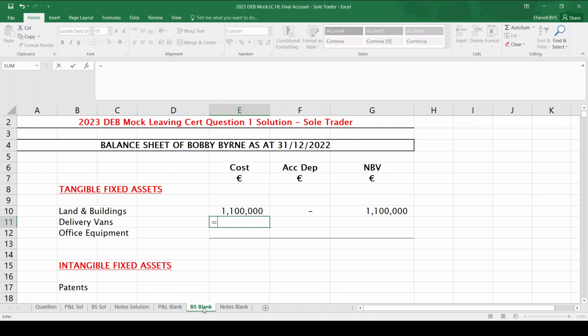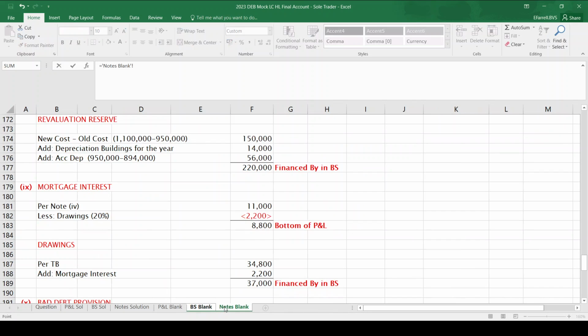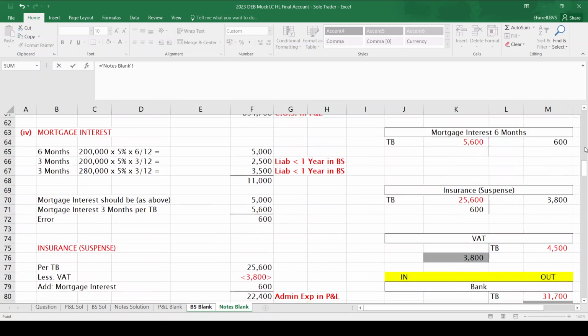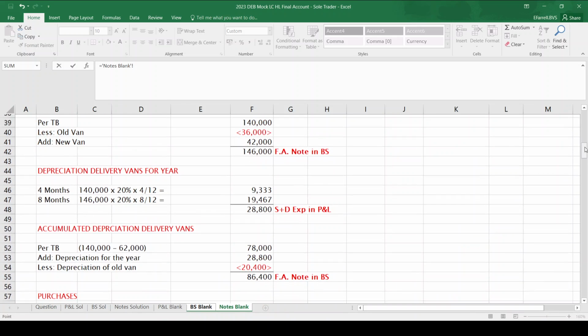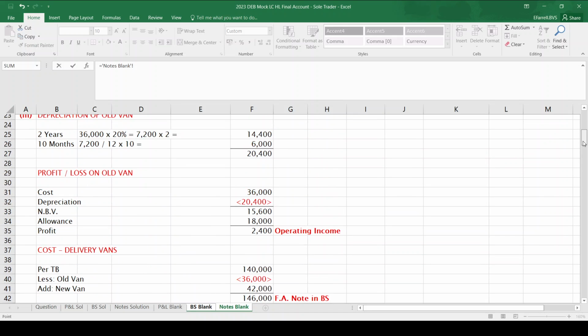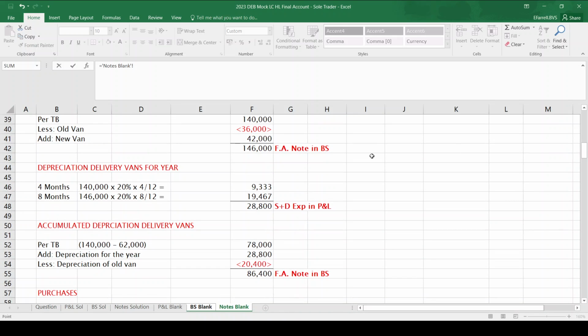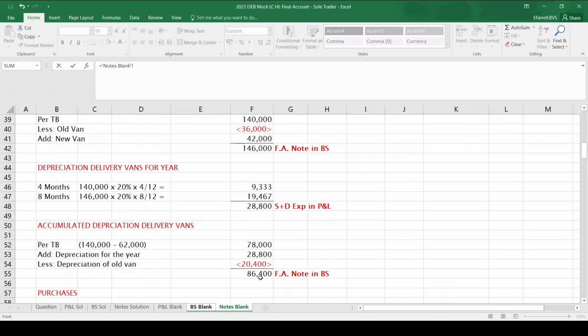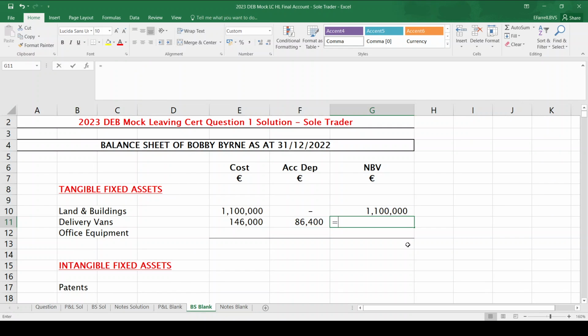The cost of delivery vans. So I'm going to get that from the note where I bought and sold the van. So the cost of vans is 146,000. The accumulated depreciation I'm also going to get from that note. Accumulated depreciation of vans, 86,400. And then I'm going to take those away.